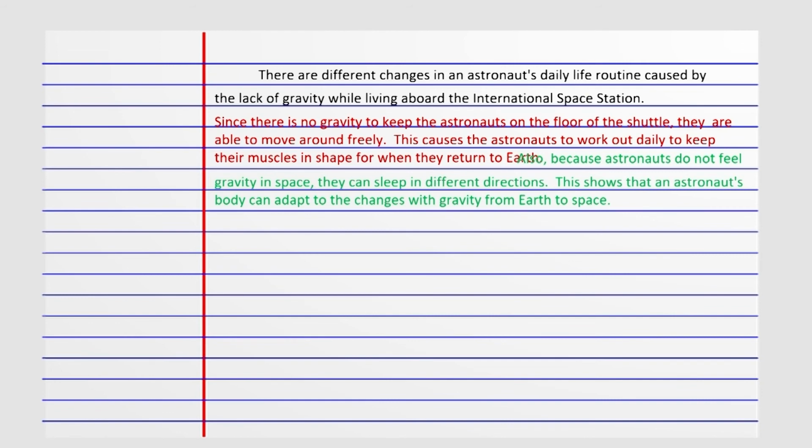So our second detail reads, also, because astronauts do not feel gravity in space, they can sleep in different directions. This shows that an astronaut's body can adapt to the changes with gravity from Earth to space. Let's go back to the topic sentence and reread what we have so far. Whoa, we have done a lot of writing. Mrs. Cindy, can you give us a recap of what all we have done?